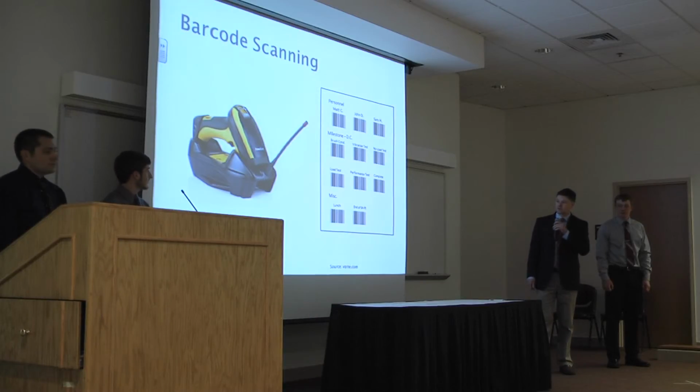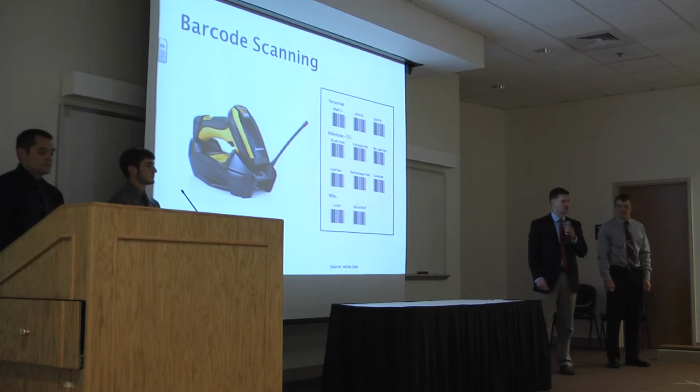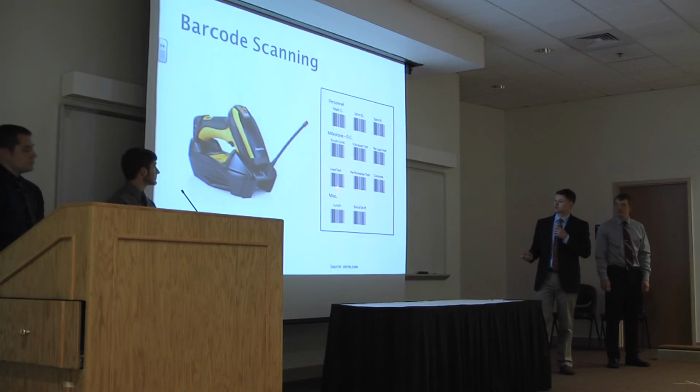And here's the wireless barcode scanner that we chose. It's the industrial model. We chose the wireless model because it gives a little more freedom for the technicians to walk around and be able to scan things further than 2 to 3 foot away from the enclosure. And on the right, we see the barcode scanning sheet, how that would appear to the user.